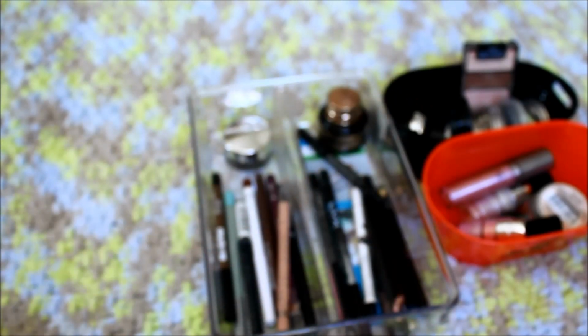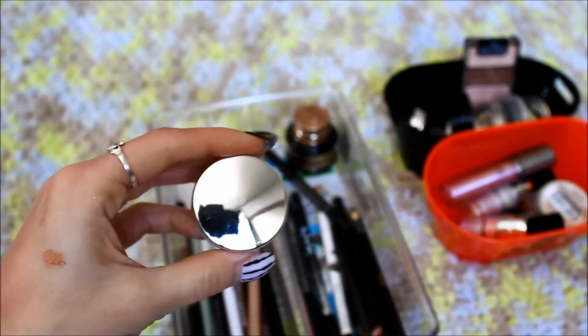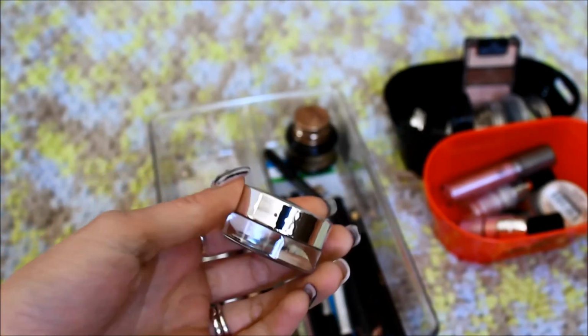So that was everything that's in my everyday makeup drawer. Again, this stuff is going back and not being decluttered, so I just kind of breezed over that as quickly as I could. Also, I'm just going to move this mascara to the side. Okay, let's start here. I feel like I need to use this a little bit more.